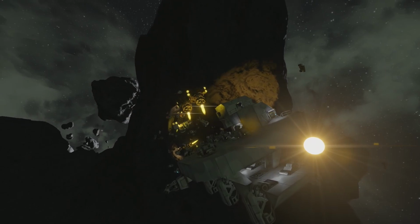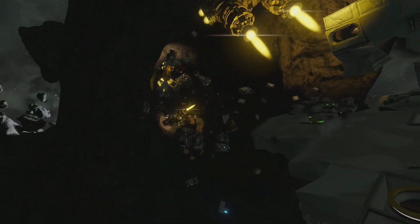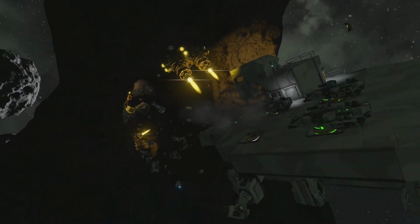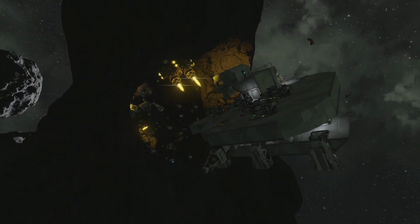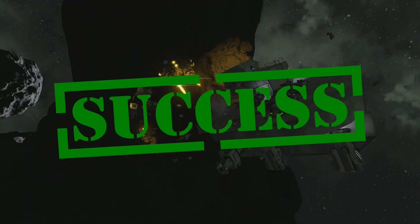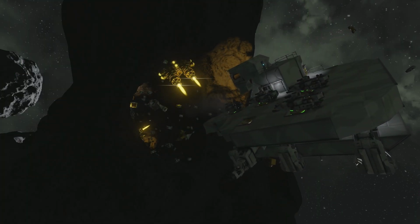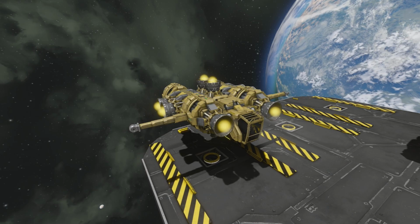We definitely weren't just aiming at that asteroid. I had to position us on it. So, it's not perfect, but I'll call this a success. I suppose I should move back to the other ship. Yeah, a success, quote unquote.